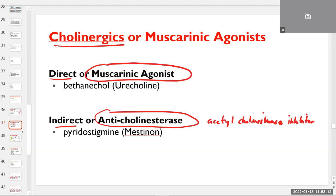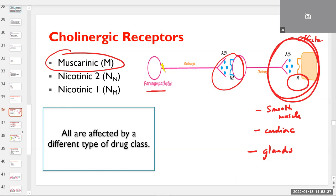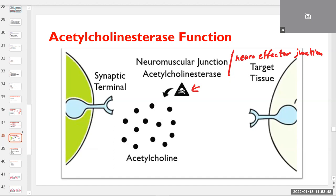Maybe we need to review what that was. Acetylcholinesterase is something that will break down acetylcholine. It doesn't have to necessarily be just the neuromuscular junction. It could be the neuroeffector junction. If you don't remember what the neuroeffector junction means, go back to our figure here. Here is the neuroeffector junction. Parasympathetic. There's acetylcholinesterase in there as well. Here's the acetylcholinesterase, this little triangle thing. That is going to break down the neurotransmitter acetylcholine.